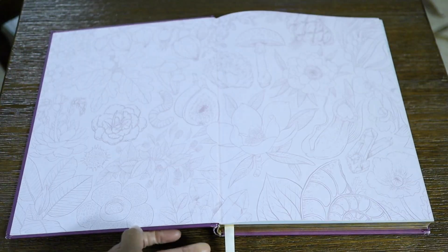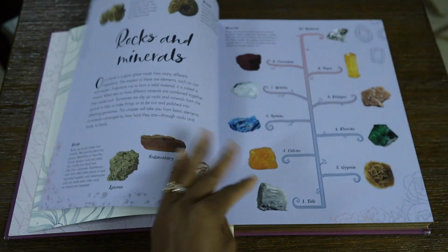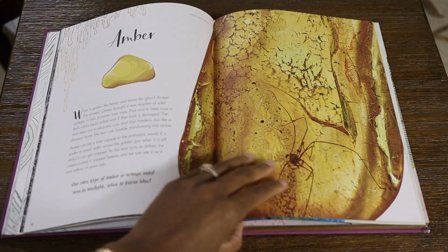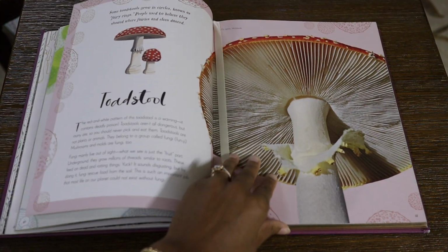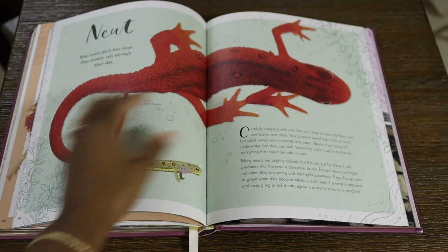I will say that they definitely show wear and tear more just because of the material they're made of, but they are beautiful books. And The Wonders of Nature gives you a closer look into rocks and minerals, microscopic life, plants, and different animals on Earth. So on one page, you might be looking at beautiful illustrations of the toadstool as well as wonderful photography, while on another page you might be learning more about the newt or ducks.